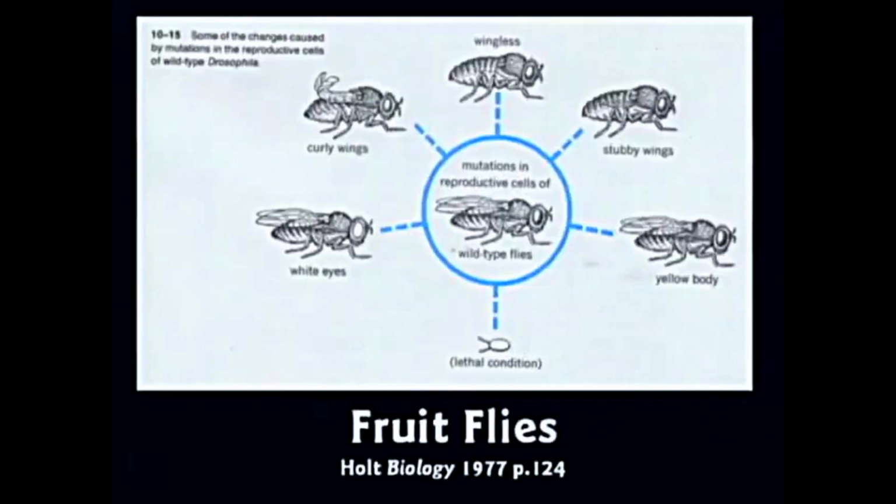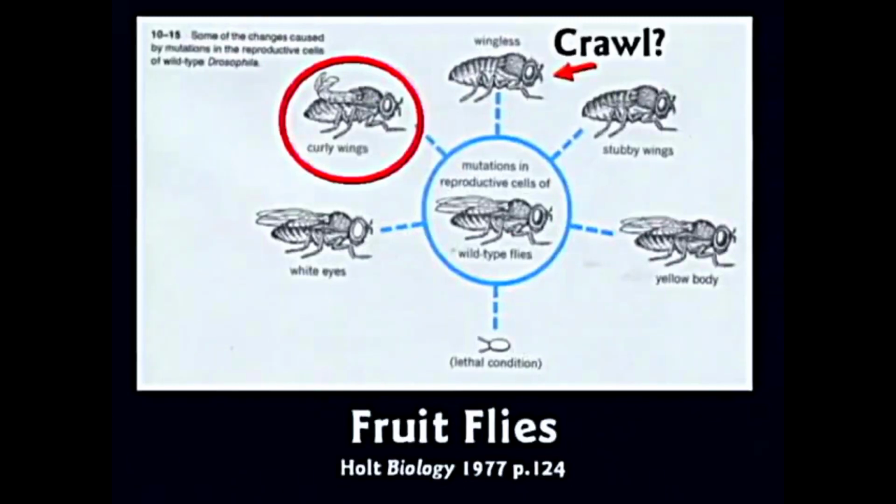Okay? Then they do the thing with the fruit flies for the kids. They'll say, boys and girls, we raised flies in the laboratory, and we nuked them and microwaved them and x-rayed them, and we got these flies to have mutated babies. We got flies with curled wings. They fly around, bzz, bzz, bzz, couldn't go anywhere. They got flies with no wings. What do you call that? A crawl. You can't fly.